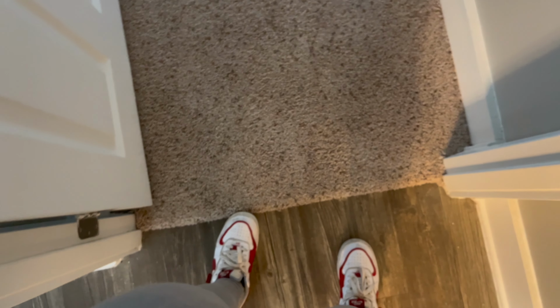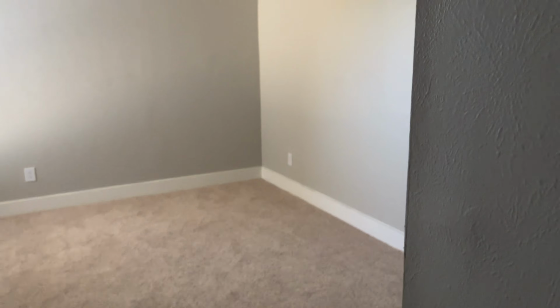Come in here. I don't like this carpet. This is cheap carpet, with little designs and extra color splatters. But come in here. The bedroom is the only place with carpet. I'm gonna shut this door so y'all can get an overview of the room.